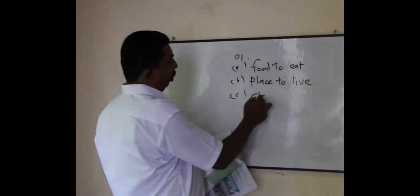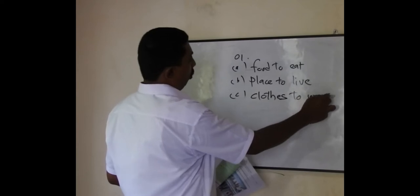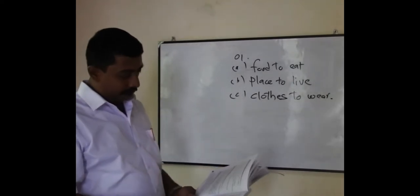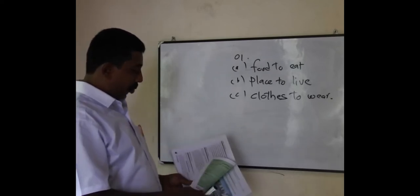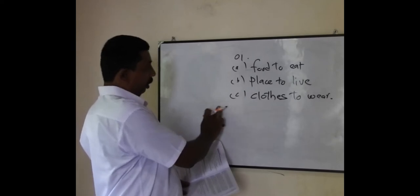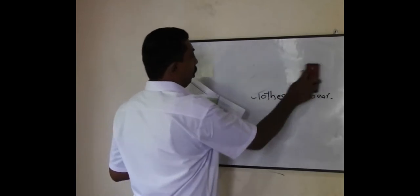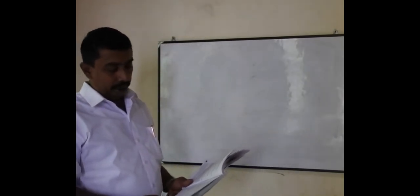Clothes to wear. After the Mavasha, clothes to wear. Minisagi, the house, ancestor, Charlie, and the money in the Buddha. These are some needs. What are goods? Yes, goods are also needs.